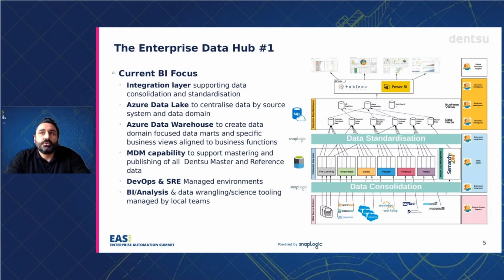So this brings us to one of the main topics of the presentation, the Enterprise Data Hub. So in the early view, it looks like this. If I start from the bottom, there are hundreds of source systems. We brought in SnapLogic to connect to these. When those systems are connected, we then land the data into the data lake. This central function was organized in such a way that we have different storage accounts: one for timesheet, one for sales, one for people, one for finance, and one for media.